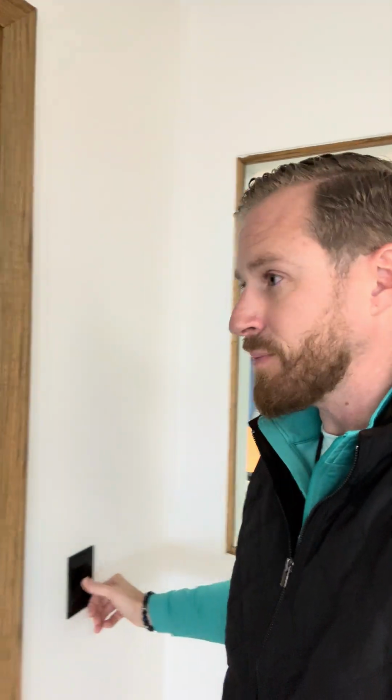Over here is my boys' office. We'll swing in here. This is my two boys' office. They have a nice office for themselves in here, which is really, really nice for them. They can come in anytime and have a place to be.